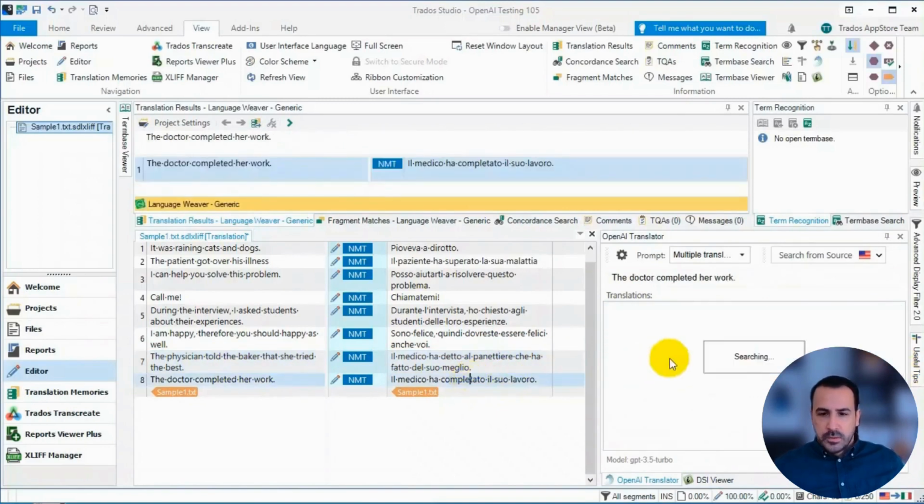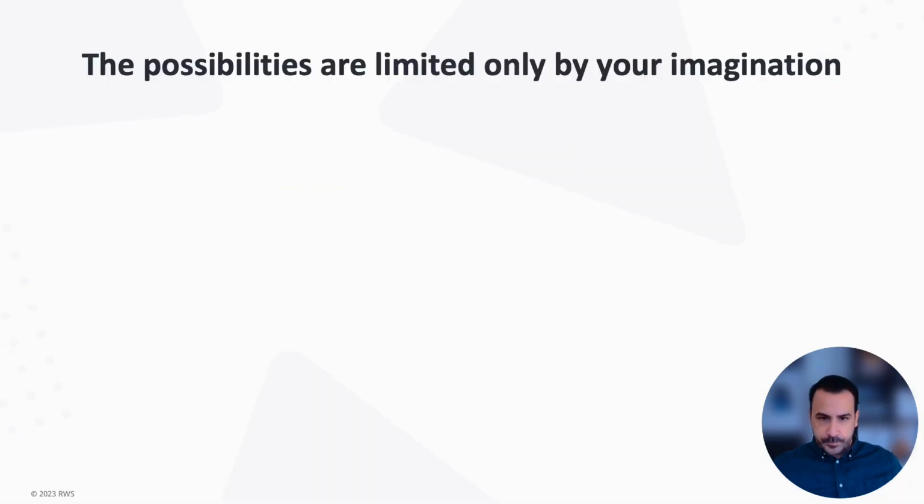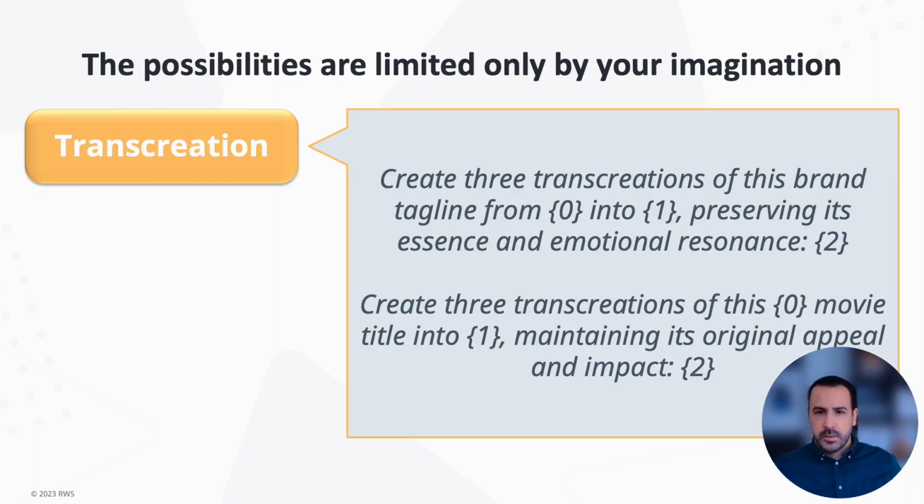So this is available today in Trados Studio. You can download it from the App Store. And it provides you an environment where you can try out different prompts to get the best possible translations. The possibilities are only limited by your imagination and creativity.